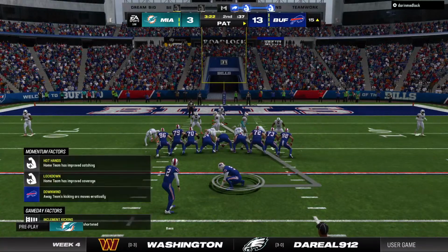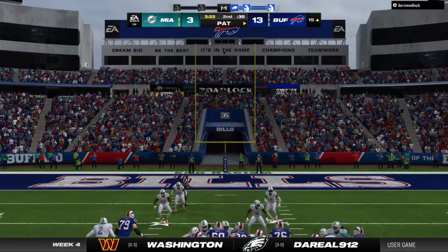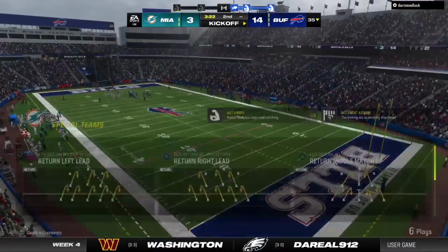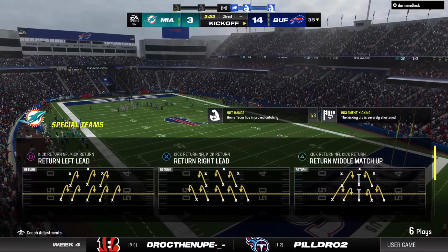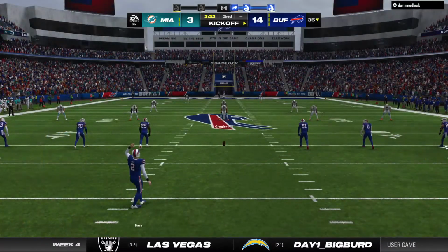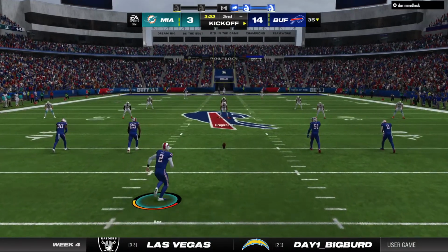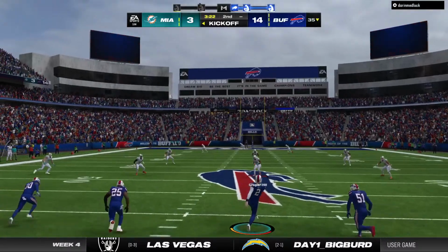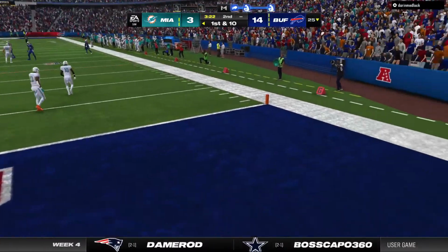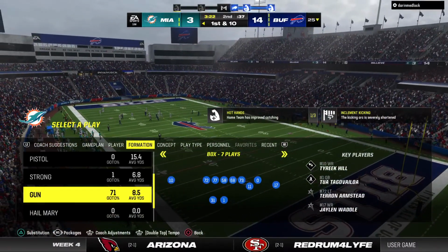Here's Bass now for the extra point. And this one's right through to make it a 14-3 ball game. After the touchdown, Bass to kick it away. And that one will bounce out of the back of the end zone, so we will start here at the 25.